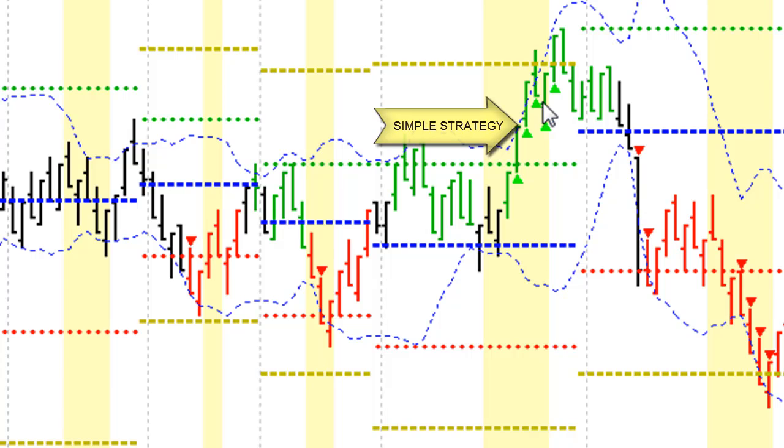On this pullback, we were looking at the possibility of a boomerang. Didn't get a textbook boomerang, so we decided to go Seahawk instead. 117.24 was our entry, looking at a 2 tick profit. So that's a 6 tick profit on 2 trades. Each tick in the 30-year bond market's worth $31.25. So nice opportunities here. In fact, for the session, I think we had 6-7 wins.